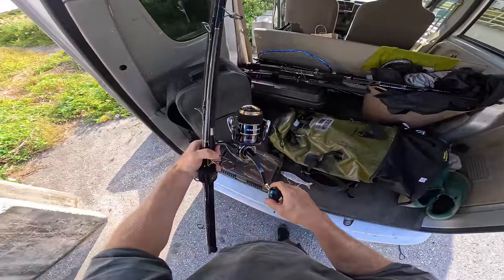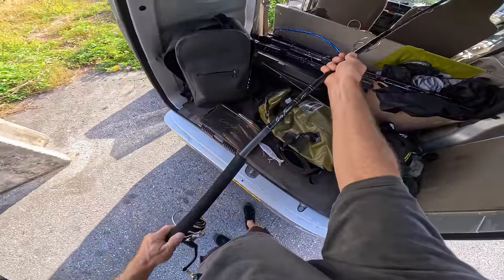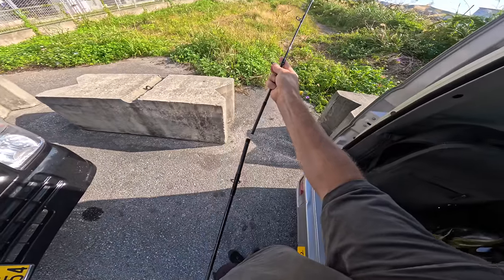So we got the P6 8000 Saltiga. Get this set up. Three pieces. Perfect for traveling.